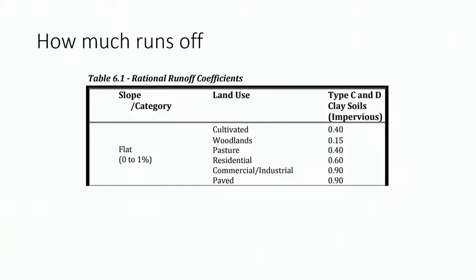So for our example here, this is from our drainage criteria manual. We're looking at just flat sites right now. And here in the right column, these are percentages. For undeveloped pasture, about 40% of the rain that hits would run off and the other 60% would be absorbed. For something like a commercial development, 90% would run off and only about 10% is going to be absorbed. Those are averages. We do have other averages available for different residential densities. So a subdivision that has quarter-acre lots is going to have a different impact than a subdivision with 1-acre lots, and those are things that we account for as well.